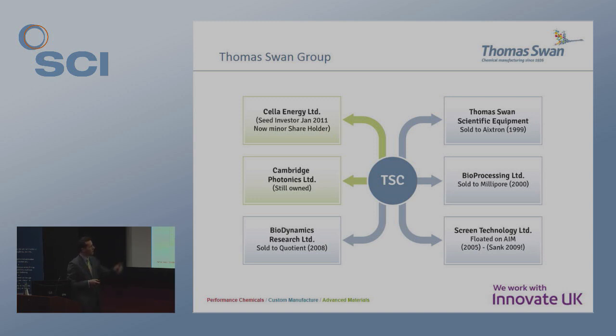But, bioprocessing, separation of protein around glass beads with antibodies, a reason why Millipore still has a manufacturing unit in Concord. Screen technology, protocols for flat screen displays, small screens which you can then put over large areas. Fantastic failure, so we lost our money on that one. And then biodynamics research, contract pharmaceutical assessment.